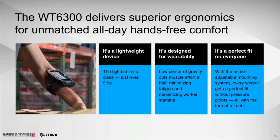So I did talk a little bit already about the ergonomics. This is giving you a little more detail on how we achieve the great ergonomics on the device. It is lightweight, just over 9 ounces on the arm. It's designed for wearability. The device itself has a low center of gravity, and that does cut the muscle effort. It minimizes fatigue, which we know is important because these picking use cases are taxing on the body. So the more that we can do on the wearable devices to make them comfortable, the better. And it is a perfect fit.